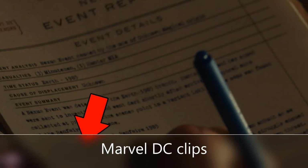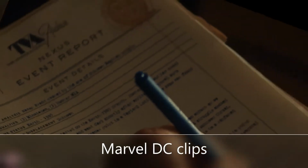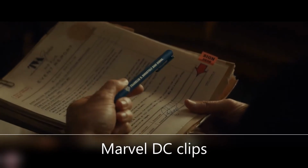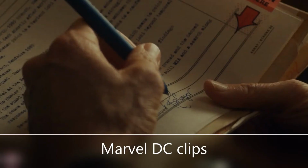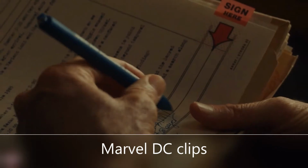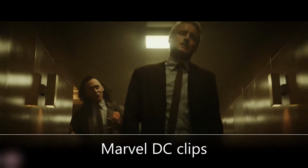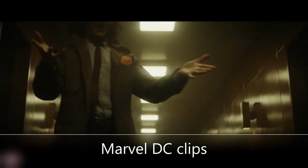It mentions 3 Minutemen and Hunter C-20. Basically whatever we saw happening at the beginning of the episode in Wisconsin is written here. This is the level of attention to detail I love. And notice Mobius' signature is just 3M, because his full name is Mobius M. Mobius.